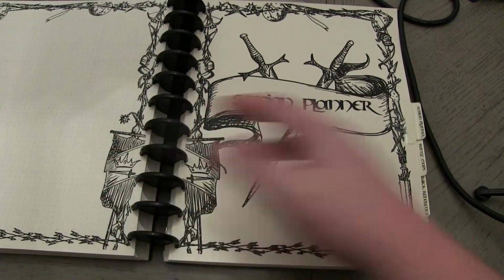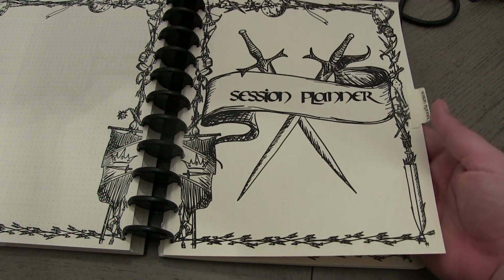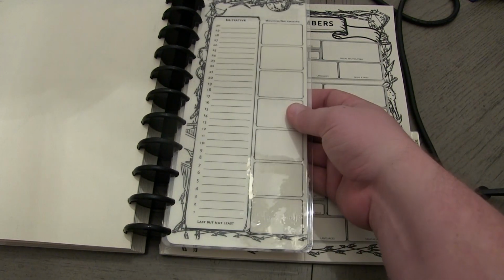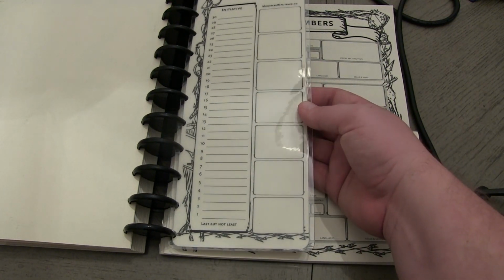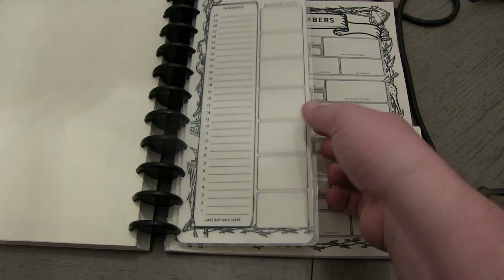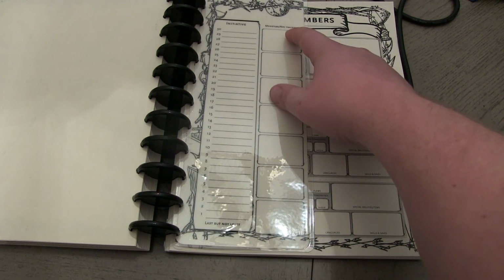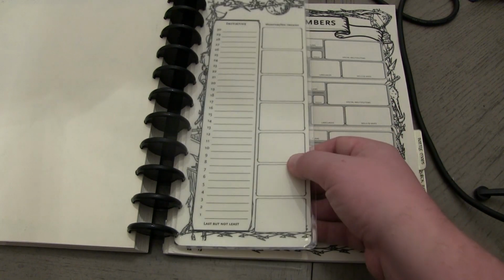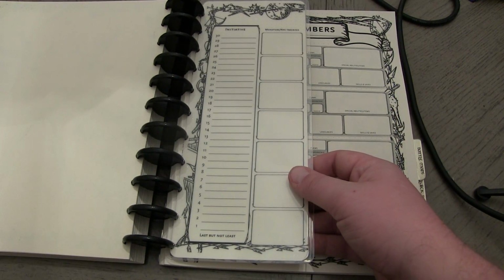Next up is the session planner. So it even has a session planning guide in it, which is awesome. This is cool. This is a dry erase initiative tracker. That's cool. It goes from 30 to 1 with monsters, NPC tracking, all that on the side here, so you can keep everything in order. That's really cool, especially if you use a dry erase marker and a battle grid.